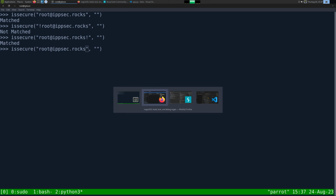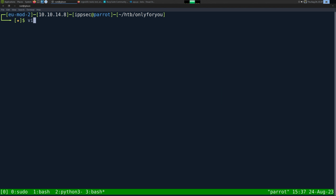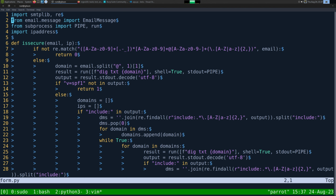Because it's not actually using the regex to pull the domain. Like if it had used regex to split this and got everything between the @ sign and this, then it would have pulled the domain securely. But all it's using regex for is input validation. And it's saying, okay, you bypass this. You don't have any special characters here that can result in command injection. Let's go on to the next thing.